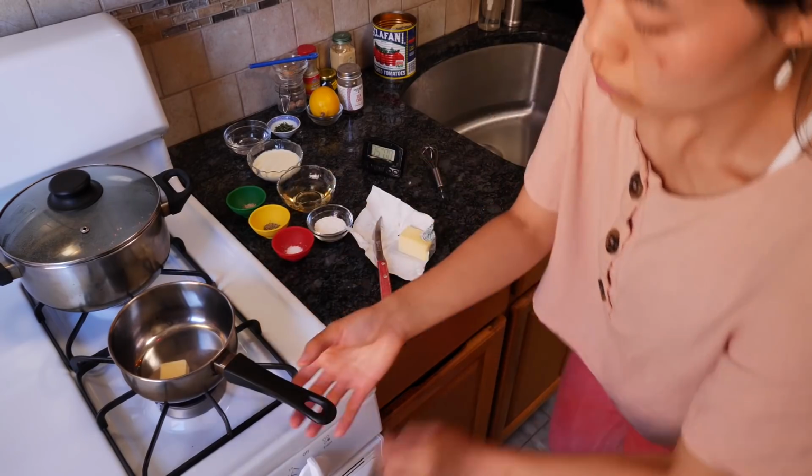For our gravy sauce, we're gonna take a small sauce pot, set it over medium heat, and we're gonna melt 1 tablespoon butter.